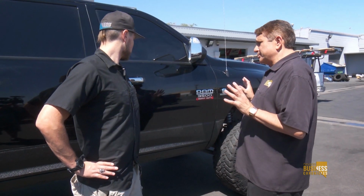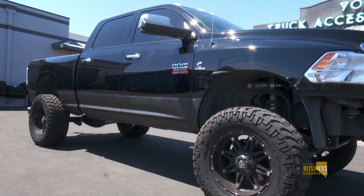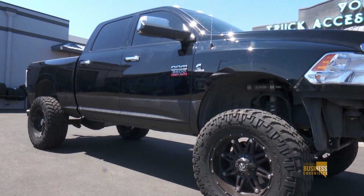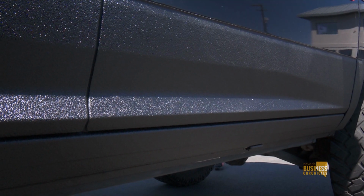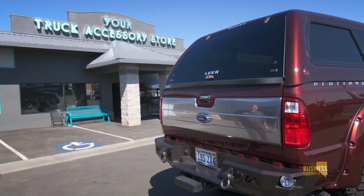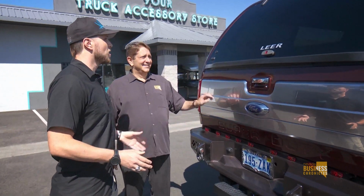Well, Caleb, this is more than just being protective to have the bed liner material on the rockers of this truck, but it also looks real cool. Yeah, looks real good. We ran a nice clean line here, add a little protection, and keeps it rust proof. Mitch, I couldn't let you leave the lot without showing you this, one of your favorite toys in a truck, the bed slide.